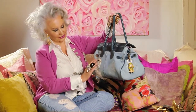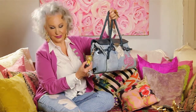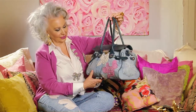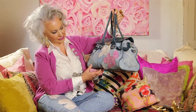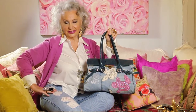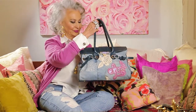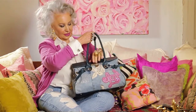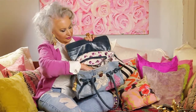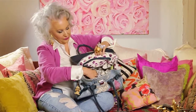That I added a lot of things to it. This was a gift from Lisa, a little poodle. I love handbag charms. And this was my signature logo for last summer. And here's the rose. And I'm wearing the jeans today, which we'll show you later. And I love blue. And as I said before, my linings are incredible.